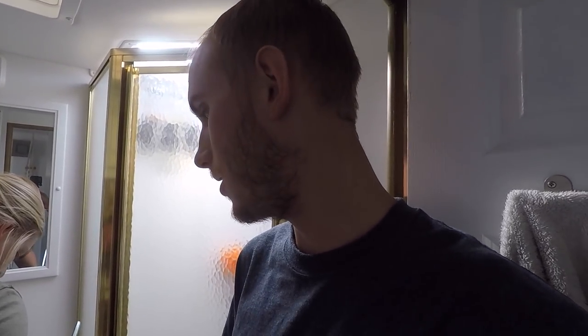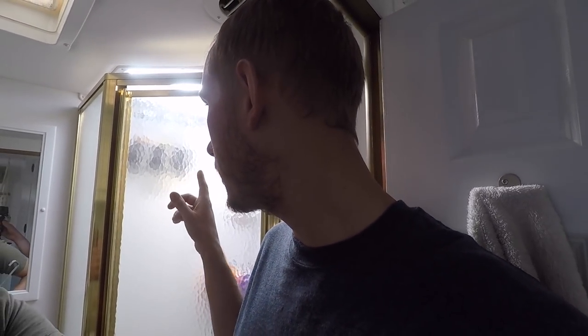This sink doesn't actually have anything to attach it to the countertop, so we're hoping that the silicone does a good enough job at keeping it in place and that it doesn't jiggle free. If it jiggles free, then that'll stink. But we're using silicone caulk to hold on some stuff in the walls of the shower, and that's been fine so far, so we'll see how this goes.